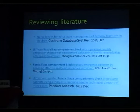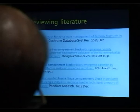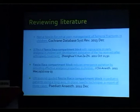Again, in the pediatric literature, we do have a lot of papers talking about the fascia iliaca block. There is a review in the Cochrane database from December 2013, in which 55 trials were studied, and they concluded that it is a very good technique for pain management of femoral fractures. Again, a Chinese paper talked about using this as a technique for analgesia for Salter-Harris arthroplasty treatment.